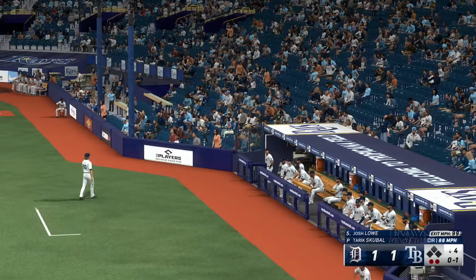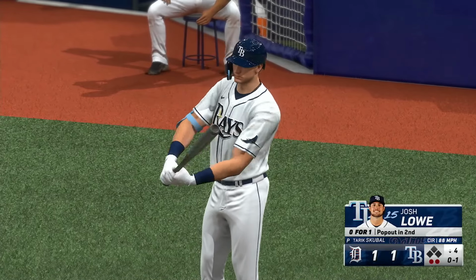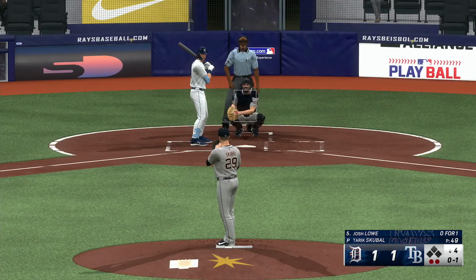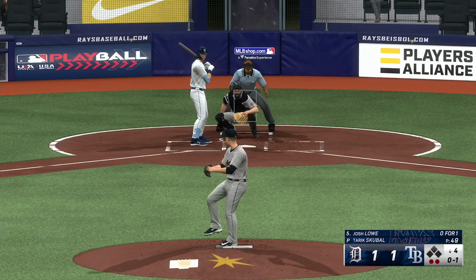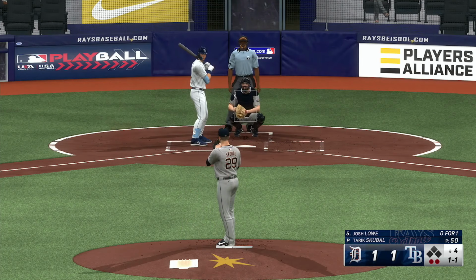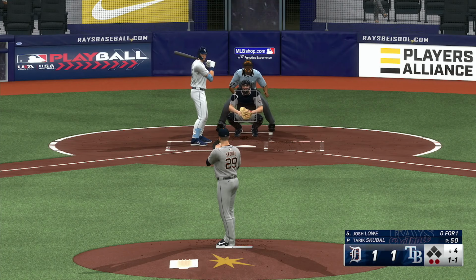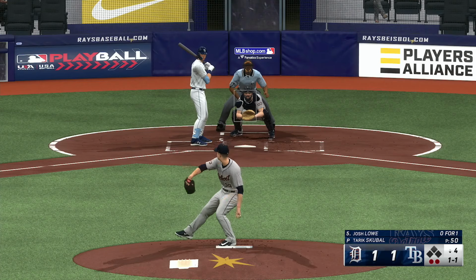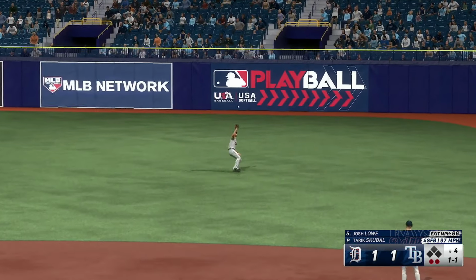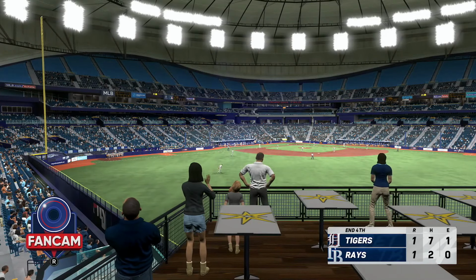Stepping in, Josh Lowe. Two outs, bases empty. That one not close. And it's a ball and a strike. That to right. Green going after it. Makes the grab, and that'll end the inning. Fifth inning coming up. Tied at one.